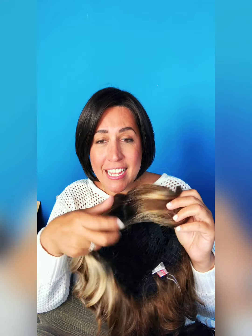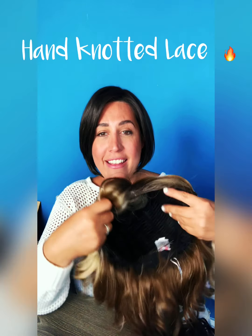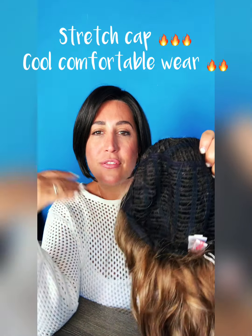This sweetheart is called the Mia. It has the sheer front lace front and a sheer front lace part. It is hand tied and knotted, and the stretch in the cap gives you that flexibility to fit any size or shape head. The wefts are tied within there, so it's very comfortable, very light, very airy. The Mia is a great option.